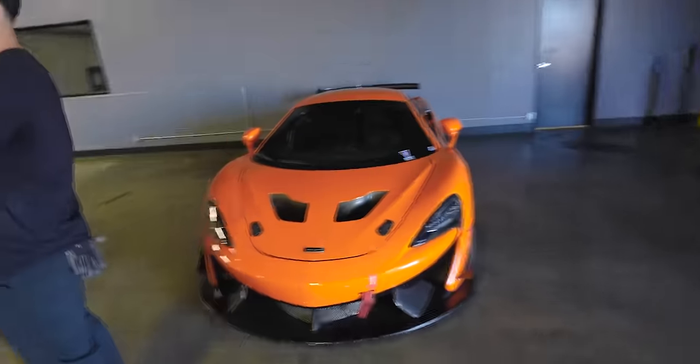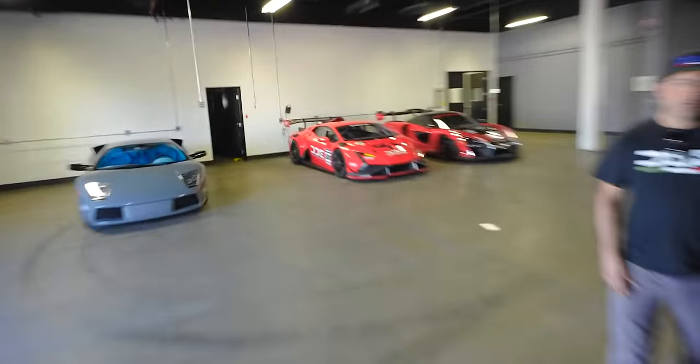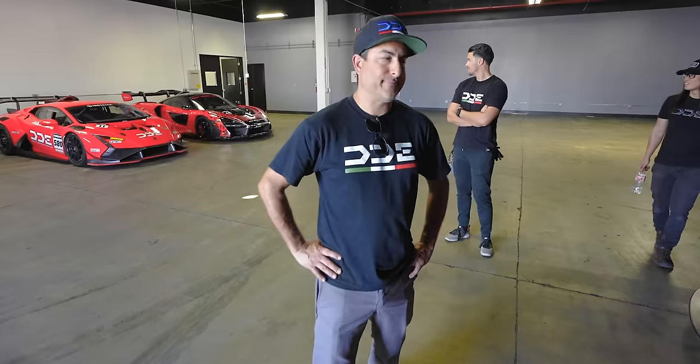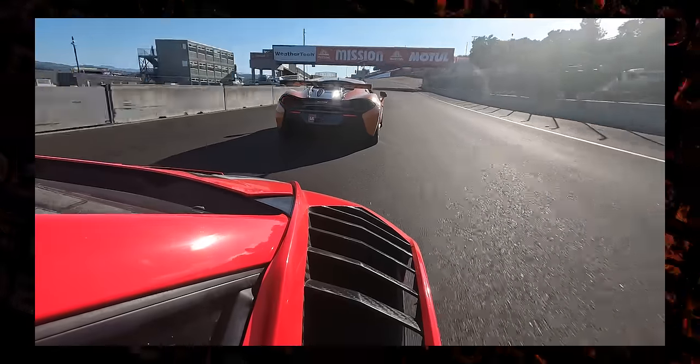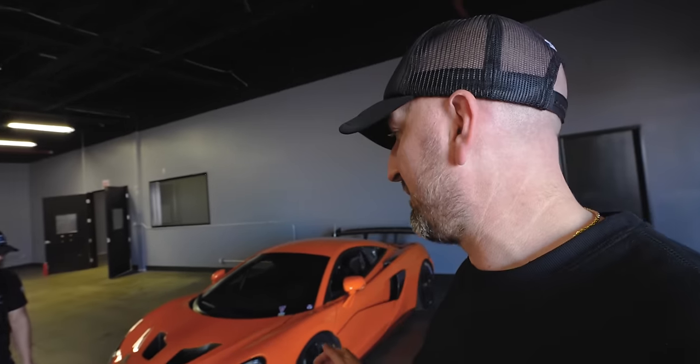I really want Mike to show me how to drive this car. But before we do that, the car needs to look like a DDE car, because right now it just looks stock. It's a cool orange, it's a McLaren, but it's not branded. It's also slow. As far as power goes, it's not crazy, but it's fast on the track. It's a quick car, but when we open it up and tune it... Well, it's got less power than a factory 570, by like 150.